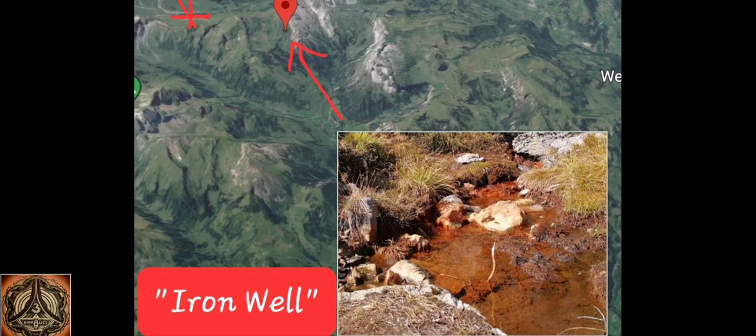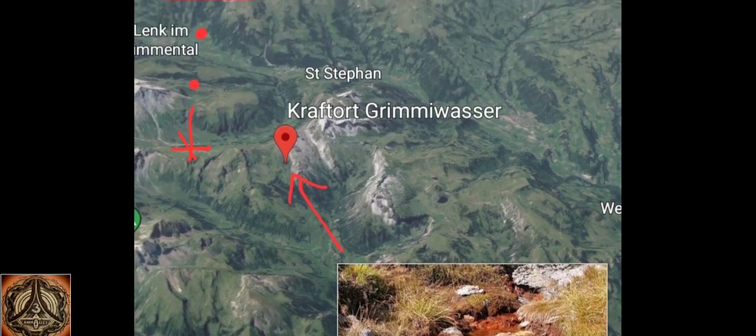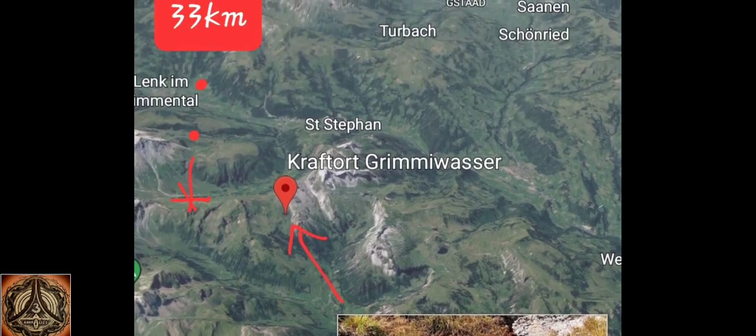Because you have to understand one thing: if the water is pouring out of that mountain, the iron goes through the whole mountain. It maybe comes from somewhere deep below the mountain and rises all the way up. So the whole mountain has this kind of blood vein like humans do. Maybe there are other places on this same mountain where we have something like that. And I have found some other places.